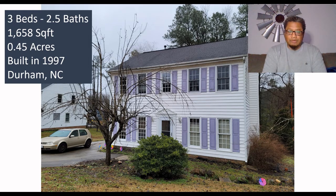The way I came across this property was that one of my associates that I work with, he's actually a roofer. He was actually doing a roof in this neighborhood, and he happened to see the owner put a for sale by owner sign out front that day. He gave me a call, told me about the house, and I was actually already out driving around, and I ended up driving out to the property that same day that they actually put that sign out.